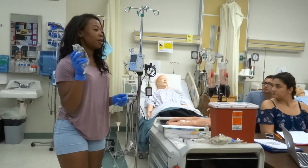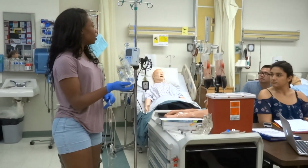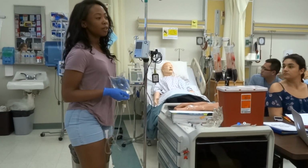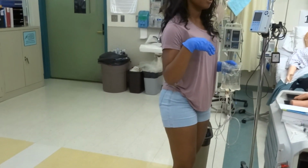antibiotic as their primary, or the patient could be running fluid in a much bigger bag than this. It might be a 500 ml. They might run a 1,000, big bag over there. And then at that point, if you need to piggyback a medication, then you'll get your secondary tubing and you'll go from there.